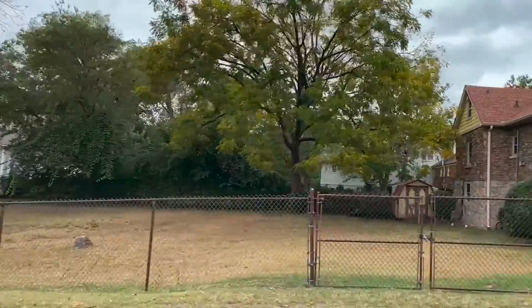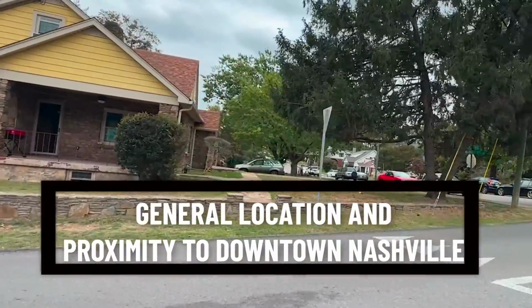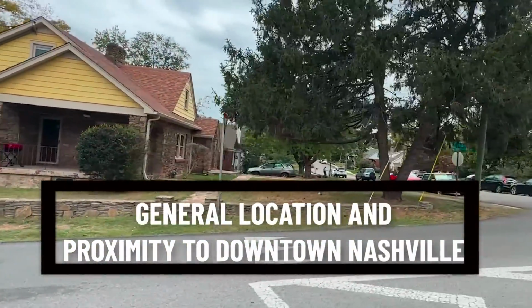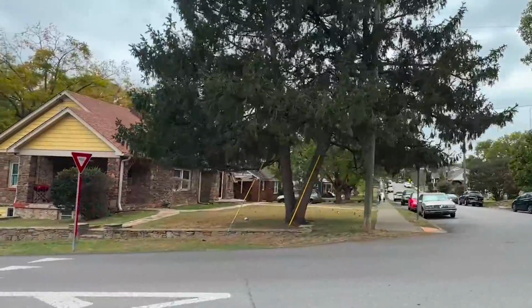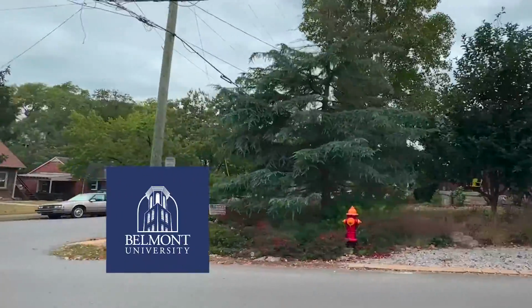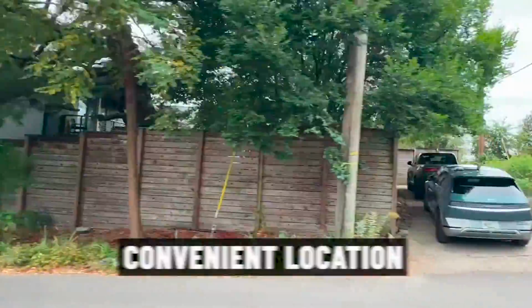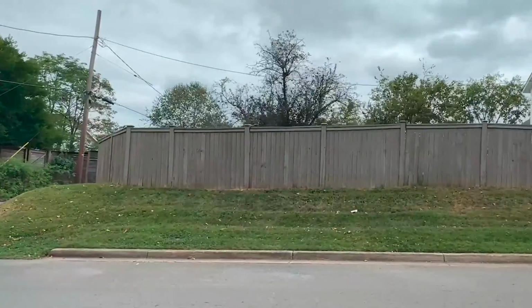The next thing on my list of things that I love about 12th South is the general location and proximity to downtown Nashville and to Belmont University and to I-65 interstate. So it's an extremely convenient location near downtown Nashville.